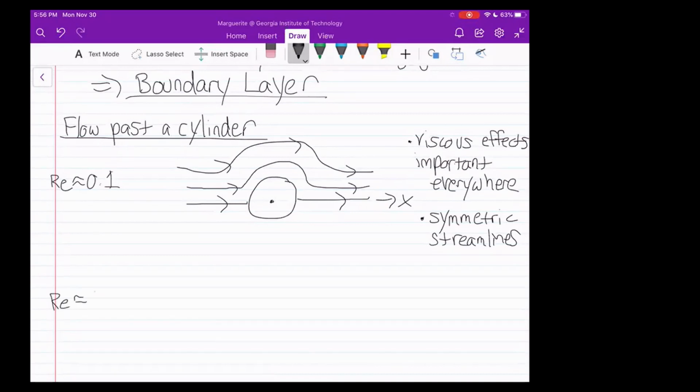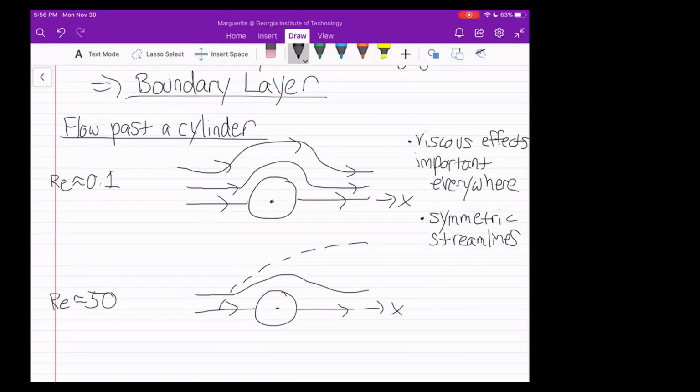If we increase the Reynolds number to about 50, we're gonna have the same cylinder. And then we have our streamlines. And so what's gonna happen here is this layer starts to form. And so our streamlines do something like this. And so basically our velocity is unaffected until it hits this, where I drew the dotted line, this area, and then it says, oh my gosh. And that's the viscous effects coming into account. And so above this dotted line, we have inviscid flow. And below the dotted line, we have viscous flow.